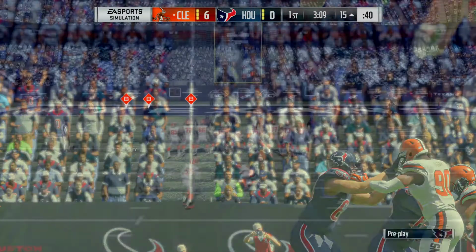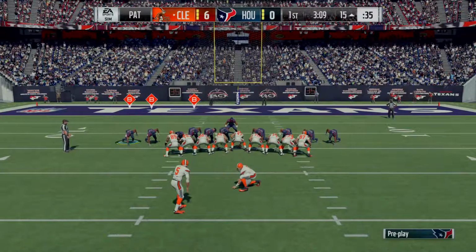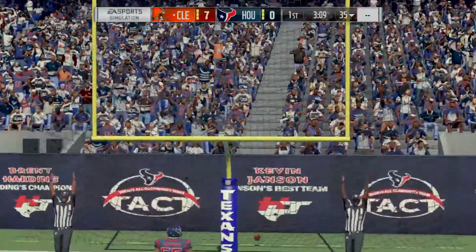Now that was a beautiful play. A pick six. How would you punctuate something like that, partner? What, you mean with an exclamation mark? Exclamation mark, a big word. What would you do with that? Ampersand? I like it.